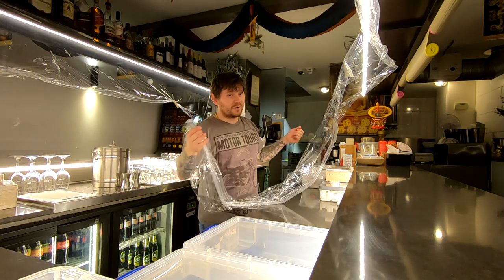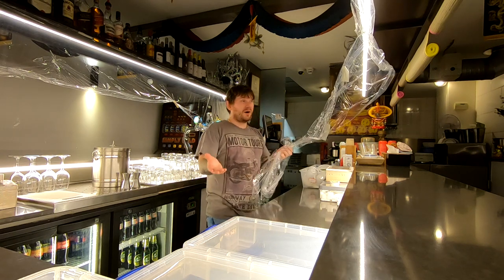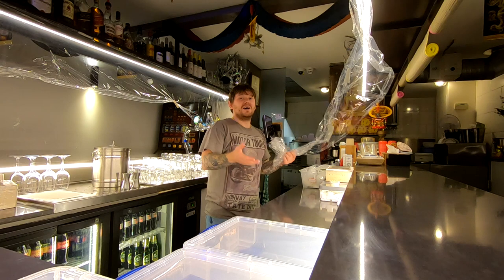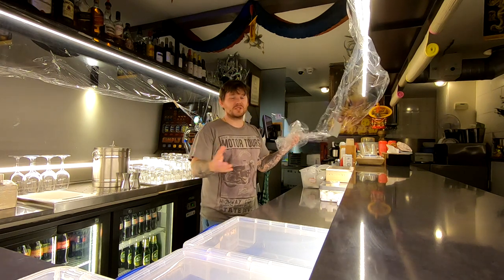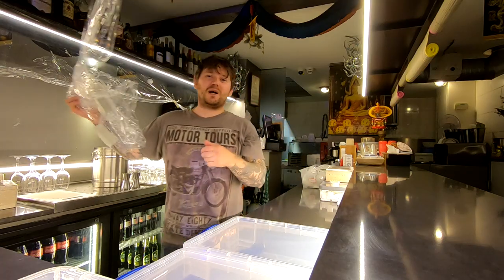So because of the coronavirus at the moment, we're actually just using cling film around the bar. It is a requirement of the government for safety, and I think cling film is the best way to have a removable, renewable screen every day rather than clean it. So much better than the Perspex in my opinion.